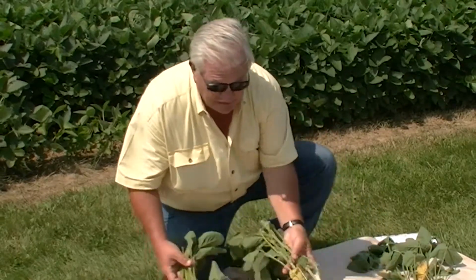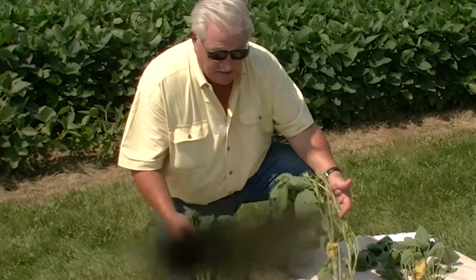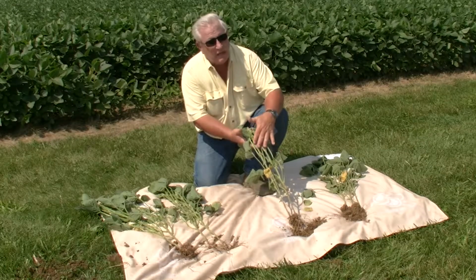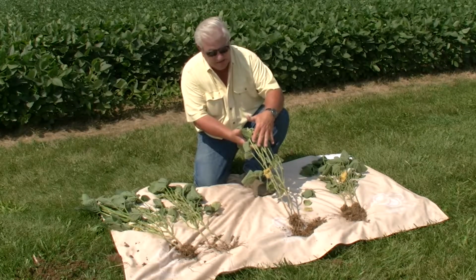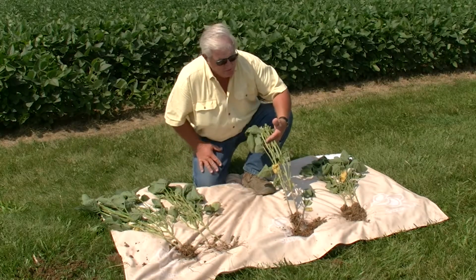So with that, I would like to end the first part of our trial here, comparing check to the application of one treatment of 24 ounces of extra power. This area here of the plant is a little bit darker green on the extra power side than the plants are here that are in check.